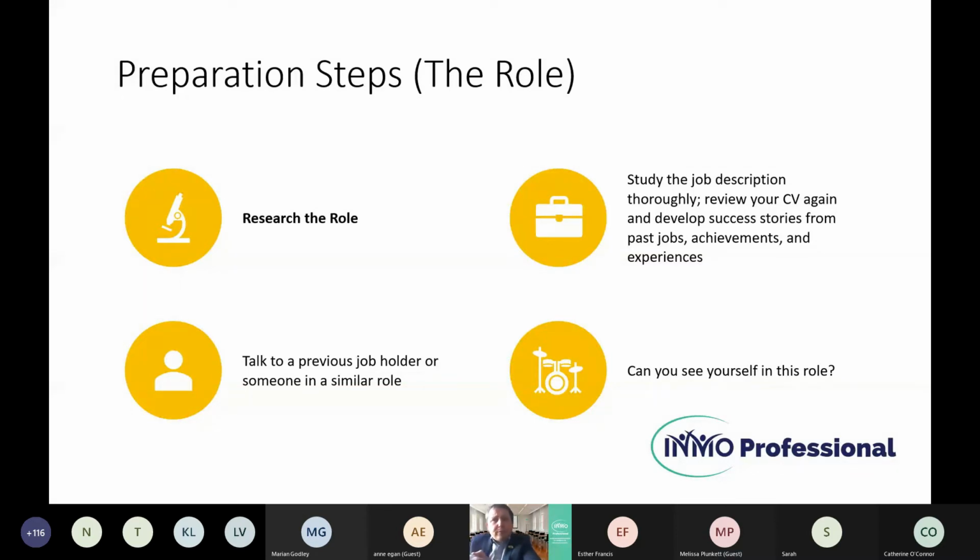You can talk to previous job holders or people in similar roles as well. There's nothing wrong with approaching somebody just to ask them what the area is like to work in. I've had people previously ringing me up to ask me about a job that's been advertised. Provided you're not canvassing for the job, there's no issue with that, and provided the individual is willing to talk to anybody that has a query or would like to know about the job.